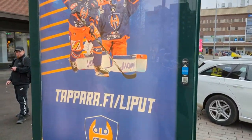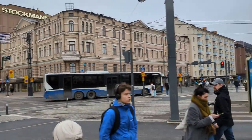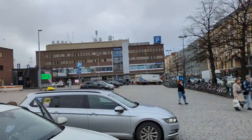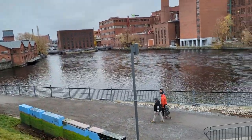I'm going to guess this is their local team, but we are going to the stadium where they play tonight. Tampere is much bigger than I thought it was going to be. I thought it was going to be more of a smaller town, but it's a legit city. Here we have the river that goes through Tampere.